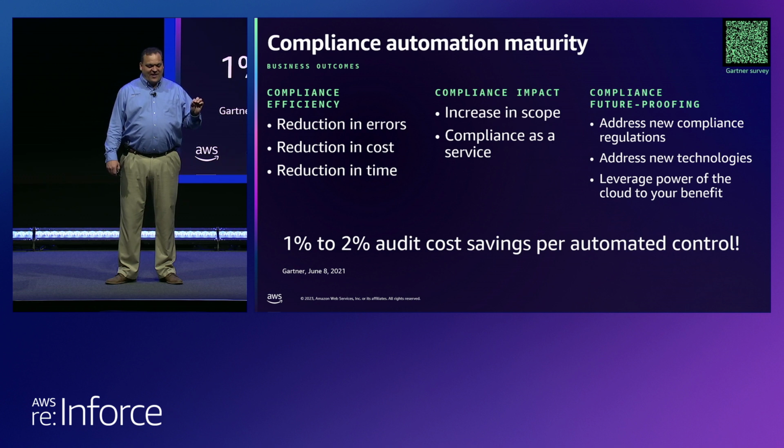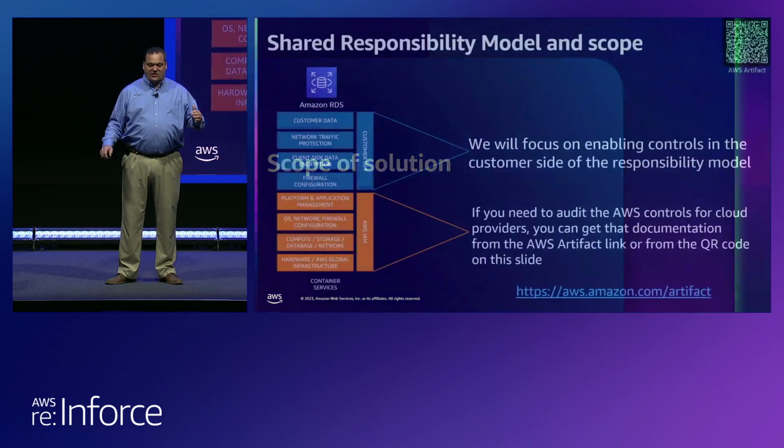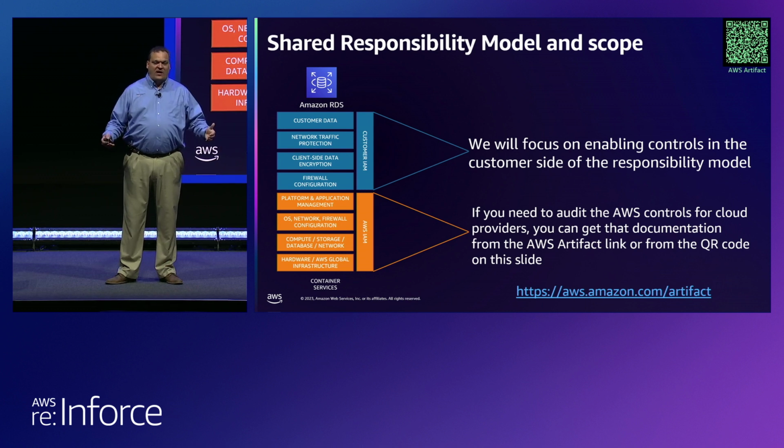So I'm going to focus again on that 1 to 2% cost savings per control you implement as we start moving towards the next presentation. Before we jump into the controls, I am going to set a little stage here of what the scope is. This is securing your part of the cloud that we're helping you enable. If you're concerned about how AWS secures our part of the cloud, go ahead and check out Artifact. It has those pieces in there for you already.